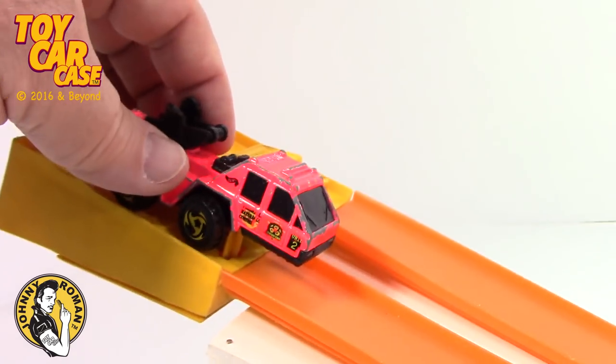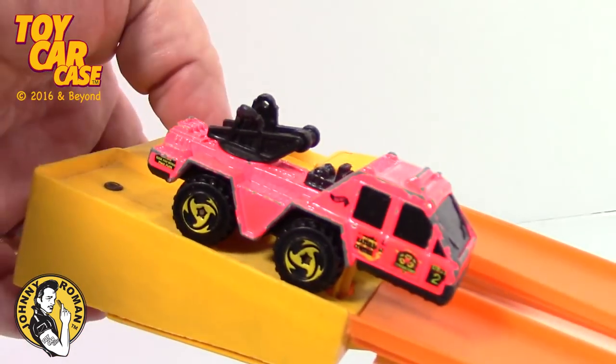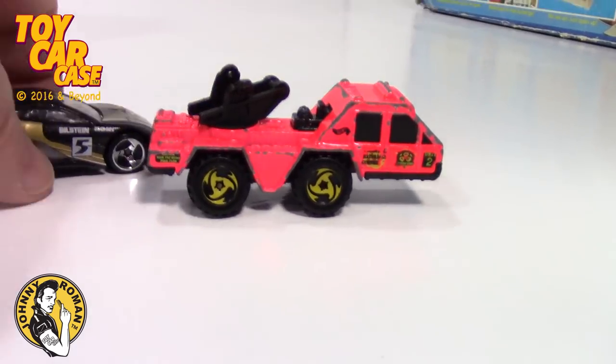Oh, that is pretty wild. I wish he had his snorkel thing on there. That would be so cool. Oh, I gotta get this right. Let's see. He's like, I'm just going four-wheel and I don't need no track. That is sweet. What haven't we raced here?